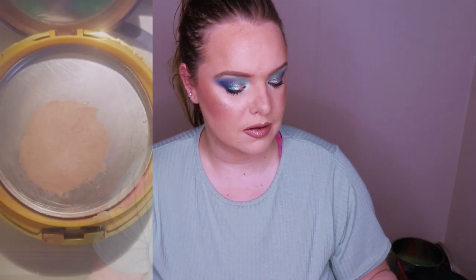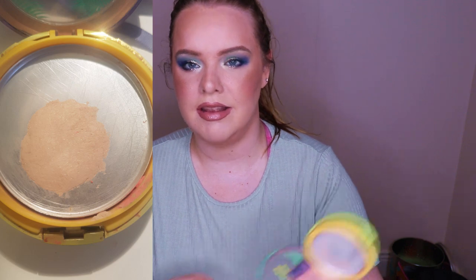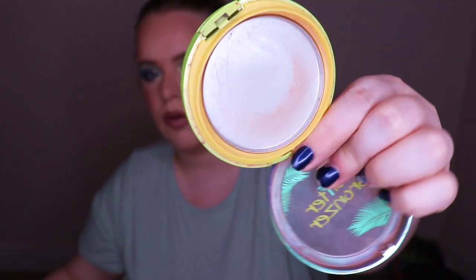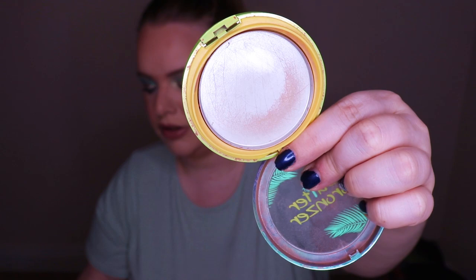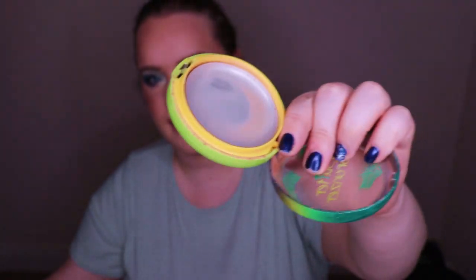So I'll show you where I was the last time, as you can see, and then this time she is all empty. Let me just check how many times I actually used it to finish. I used it 12 times to finish that, so that's that gone there, which is so exciting. I'm so happy about that. I actually really like the formula of that one.